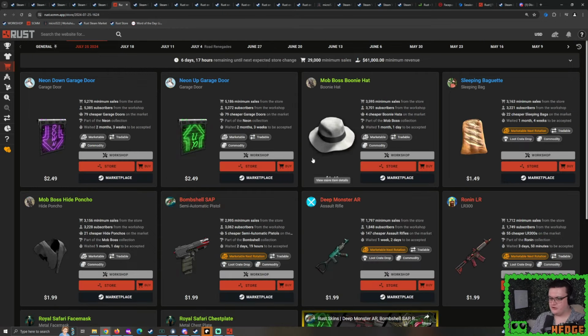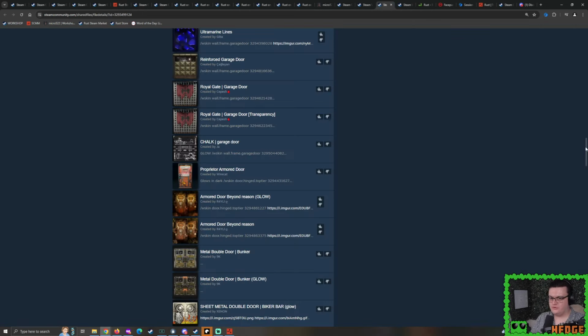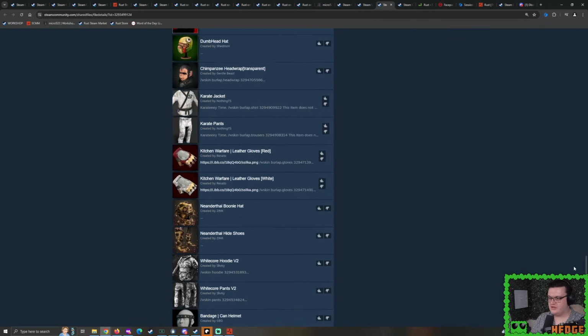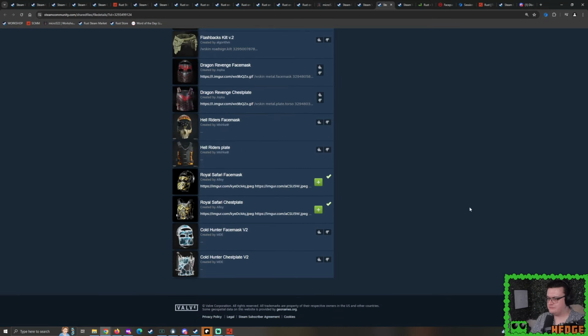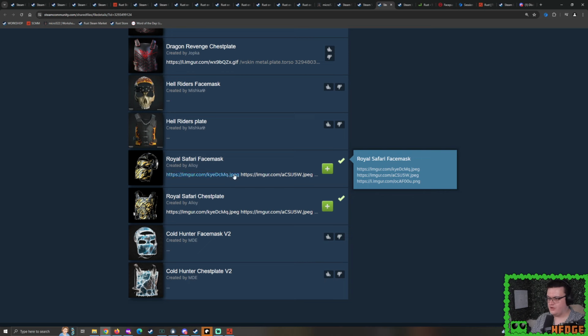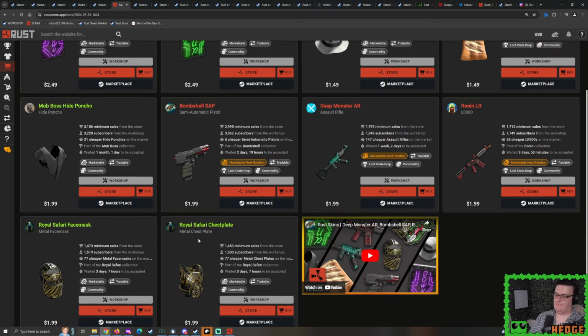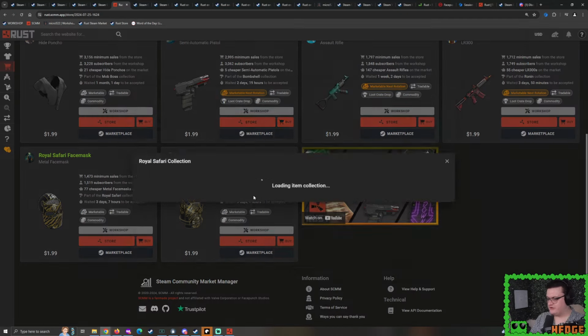Right then. So, we've done enough of that yapping. Let's now showcase the Tier 3 armor. So, just to quickly get the point across to all of you, this past weekend, we had some very notable Tier 3 pieces being submitted. We had continuations for Hell Riders. We had Royal Safari. And we had Cold Hunter. Royal Safari was picked. So, I guess you could call it the winner. Right, so this is technically part of a collection. I mean, it is.